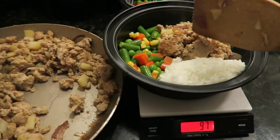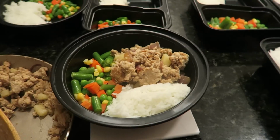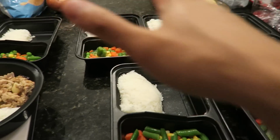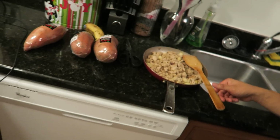So keep in mind that carbs aren't bad for you as long as they're good carbs and you're living actively and you also have a regimen. A lot of this is science based if you guys read a lot of books, but it's my job for you guys to learn. So here we have that. Let me go ahead and measure this and I'll show you guys what's up.